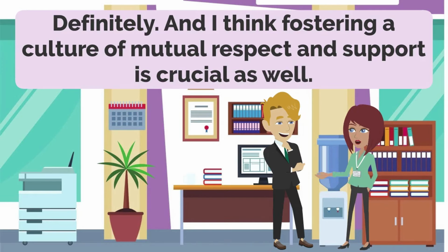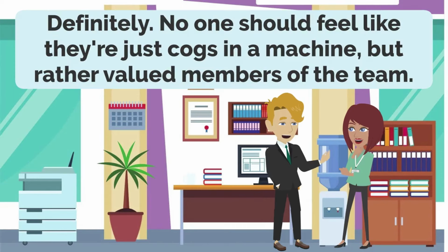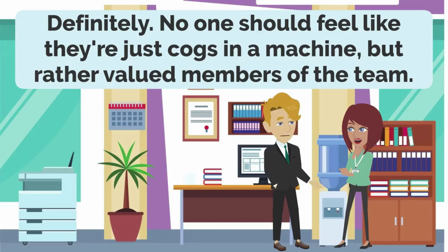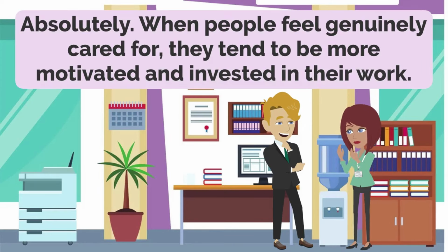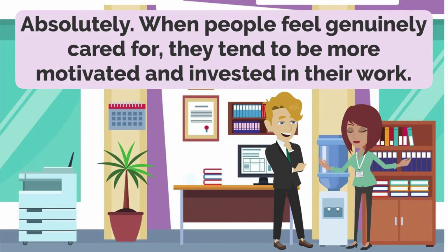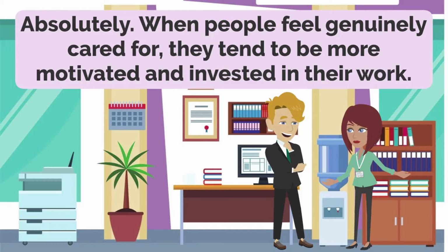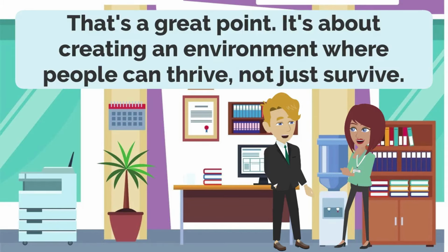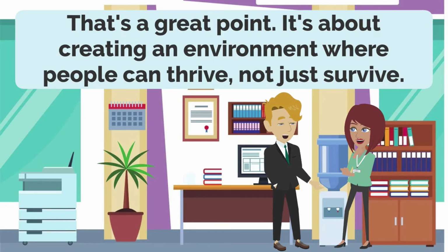Definitely. And I think fostering a culture of mutual respect and support is crucial as well. Definitely. No one should feel like they're just cogs in a machine, but rather valued members of the team. Absolutely. When people feel genuinely cared for, they tend to be more motivated and invested in their work. That's a great point. It's about creating an environment where people can thrive, not just survive.